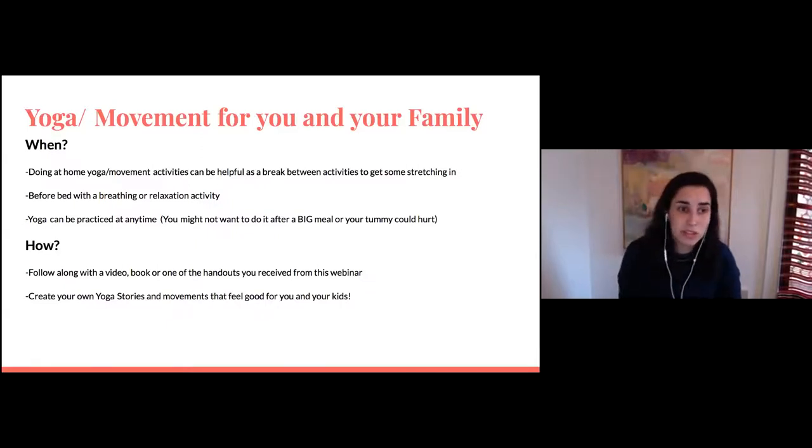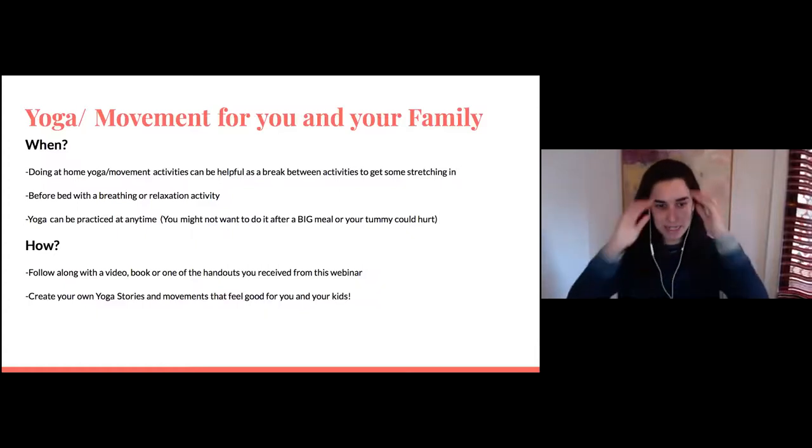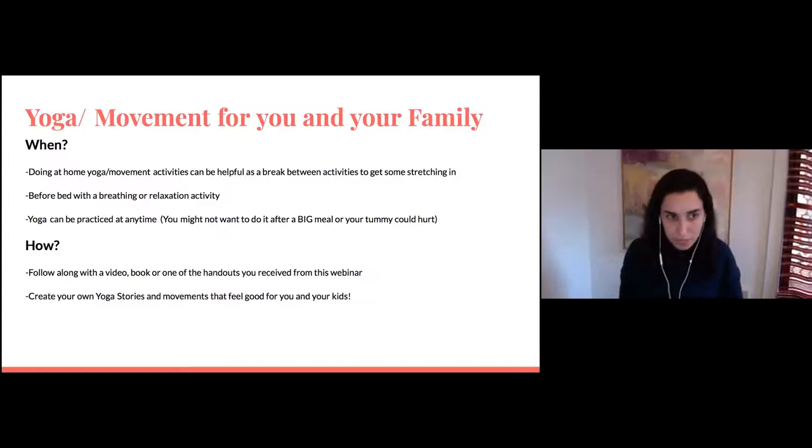So just to know that these yoga movement stretching, they can be practiced at any time. We might not want to do them, of course, right after we have a really big meal or dinner, because it might hurt our tummy, as well as it might not be the best idea to do something super vigorous right when you wake up. Take a little time, let yourself awaken and start to move gently until you feel like you can get a little bit more activity or stretching in. And how can you do these things?